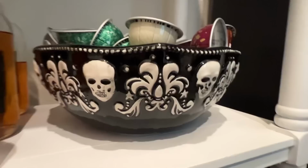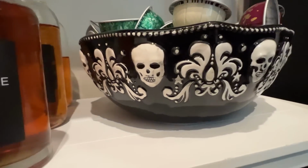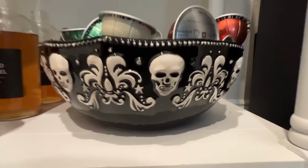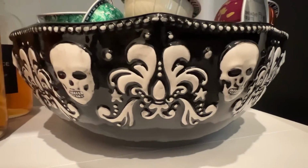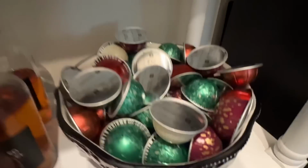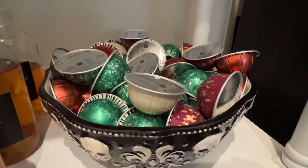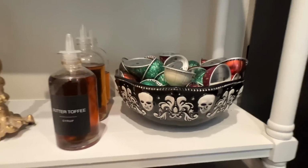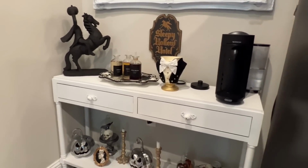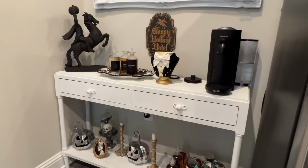And I am so excited about finding this bowl because it matches the tray at the top. It ties this together in a really cohesive way. And like I said, the detail on this piece, I also think this is a nice price point for a piece like this because it is big, it is heavy, and it looks really, really good. So that's it for the coffee bar that we've hauled so far this year. So we're gonna move on into the kitchen, and I'm gonna show you some of the other pieces I've gotten.